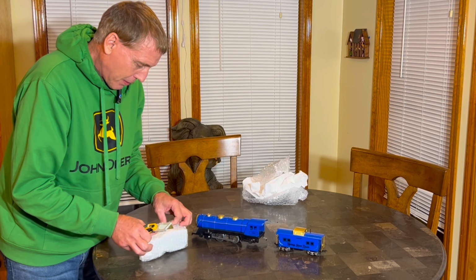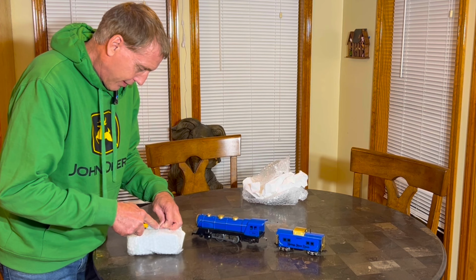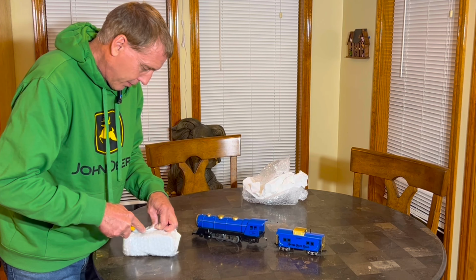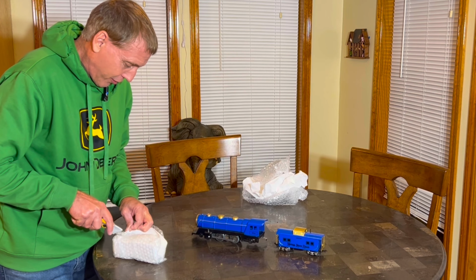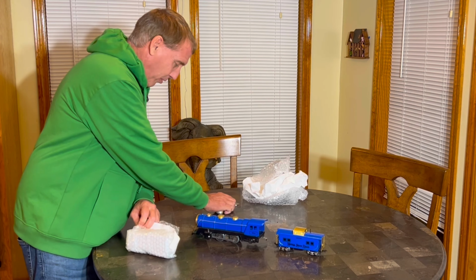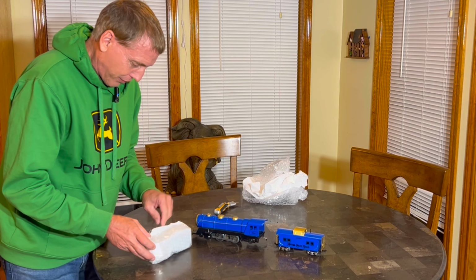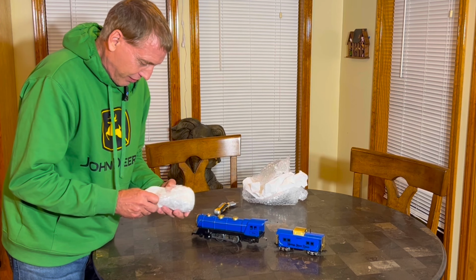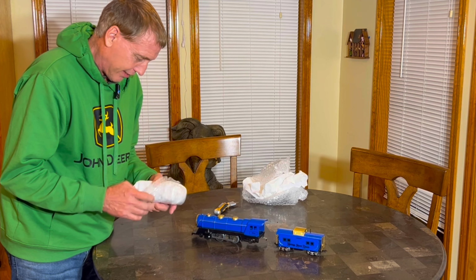It would have been better if this had arrived when it was supposed to, and I'll explain that in just a minute. So all right, let's get this guy open. I assume this is probably the tender. Actually, if it's not the tender, we're in trouble because it's only supposed to be three pieces, and the tender was supposed to be one of those three. So if this isn't a tender, well, that's a big surprise. So, all right, it does feel like a tender, though.